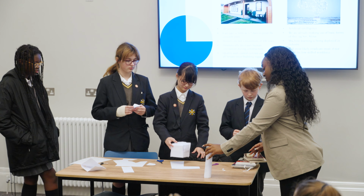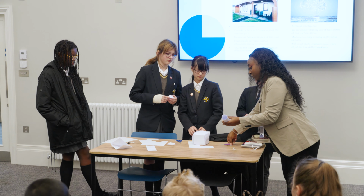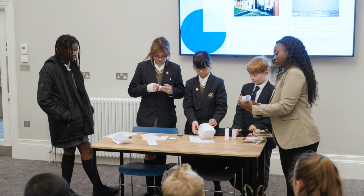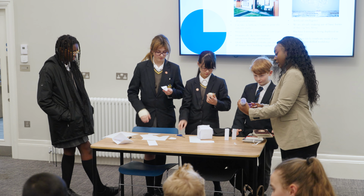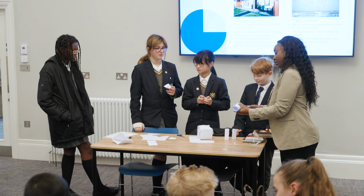Oh? Yeah, it's a bit wonky. Do you want to cut off a little bit here? Should I cut off a little bit here just to make it stand up? Ooh. Okay, what's your device? It's a cylinder. Okay, and how many books do you think it's going to hold? Probably like one.